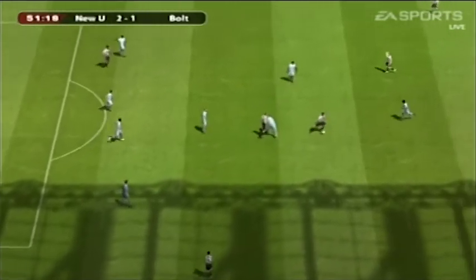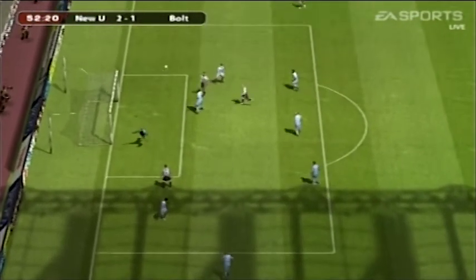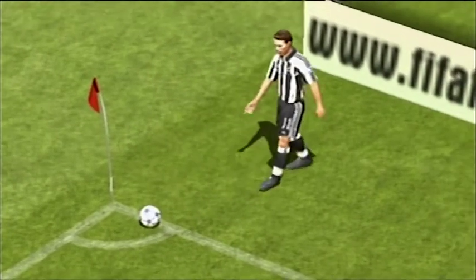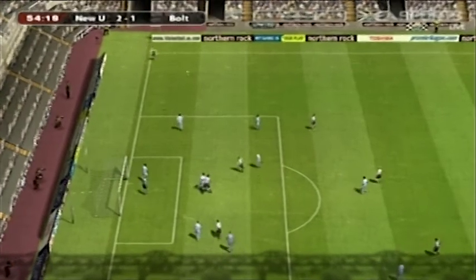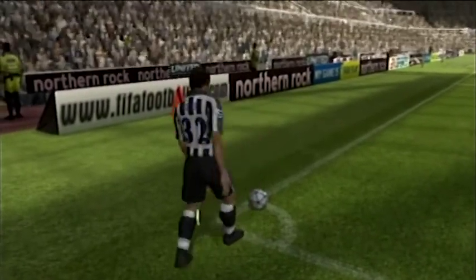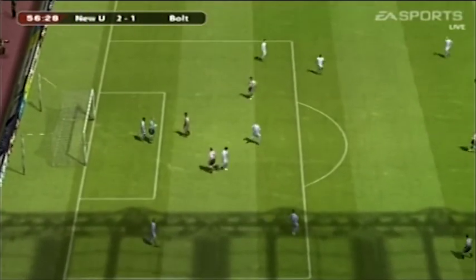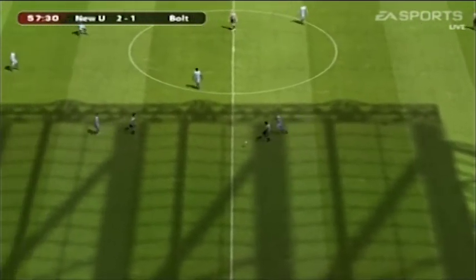Robert. Shearer. Bramble. Oh, now they have made an opening, surely. Just a touch from the keeper to deny the header. Corner kick. And the ball out for a corner. And that's not at all a good corner, straight to the keeper. Bramble. Still only a goal in it at 2-1.